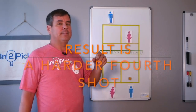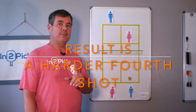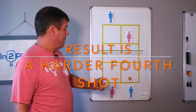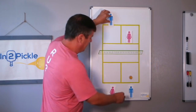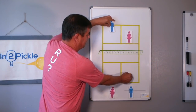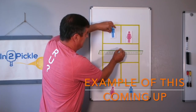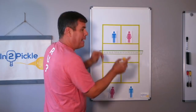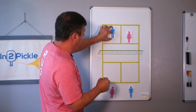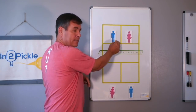Another thing that can happen sometimes is that you are not quite at the no volley zone line when you're hitting your four shot. What happens there is, again, we'll go to the serve, we'll go to the return. Now here's what happens. This player is moving as the ball is coming. And if this player is moving as the ball is coming towards him, it makes for a harder shot than if he's already here before the ball is coming towards him.